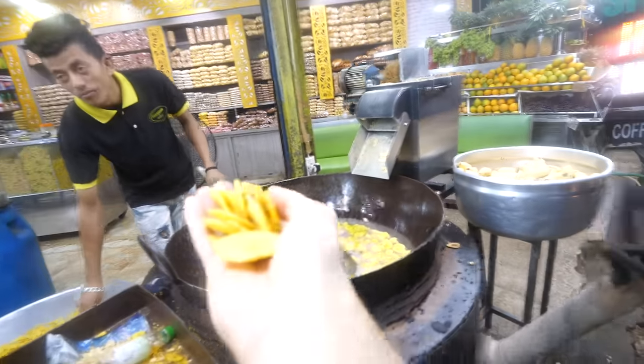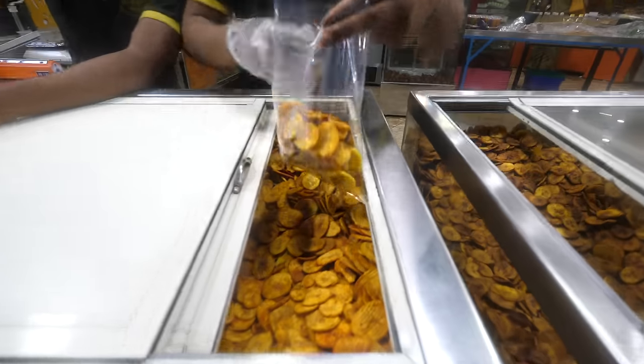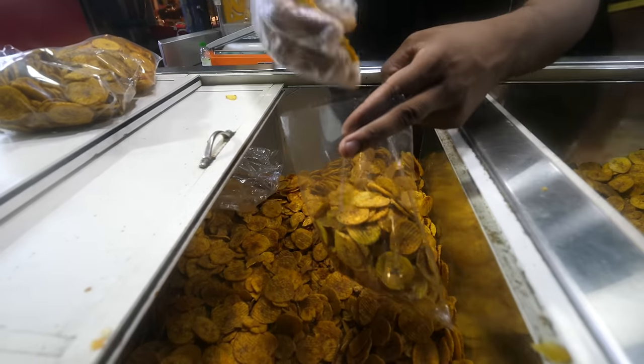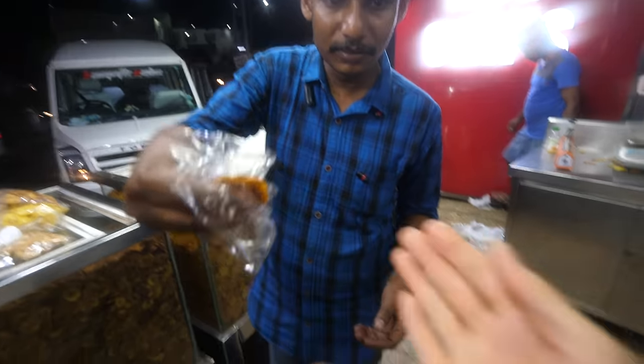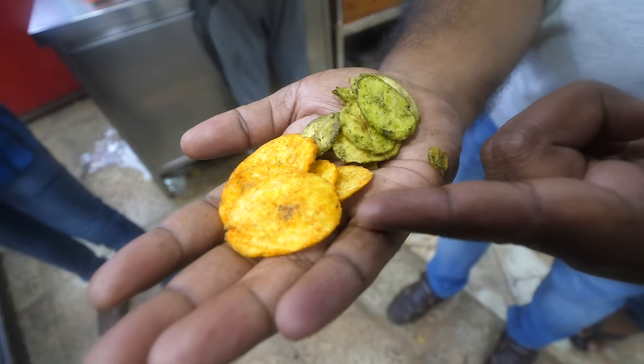Thank you. Oh yeah, those are hot chips. Oh, they're hot. These are salted. Oh, it's so good. So fresh. Those are hot chips. Very hot chips. Yes, the biggest cabinet of banana chips I've ever seen in my life. There's thousands and thousands of bananas going on. This one is the sweet ripe banana. Sweet ripe banana, yeah, sweet one. Sweet hot chips. Mint flavored, and this is the spicy one. Spicy, okay. Yeah, spicy.